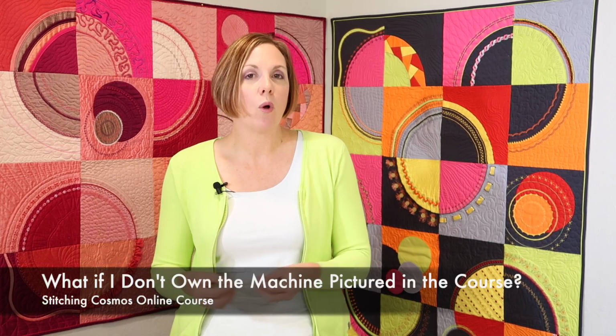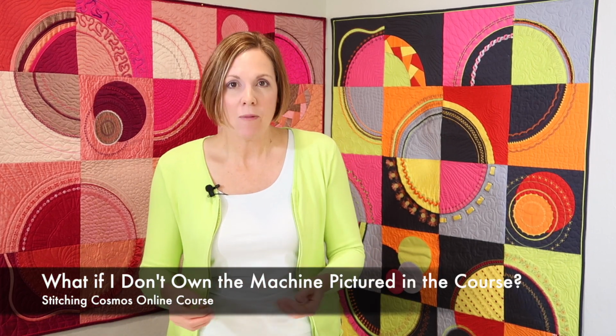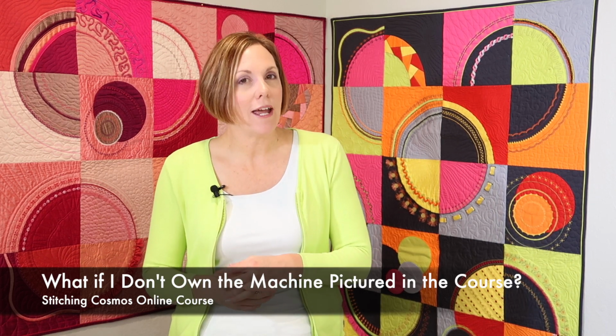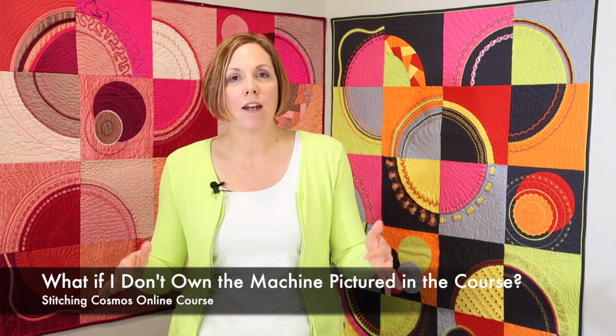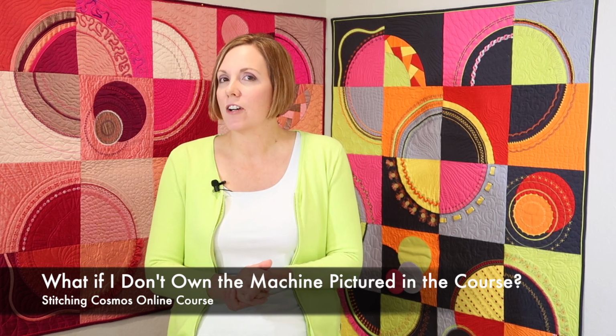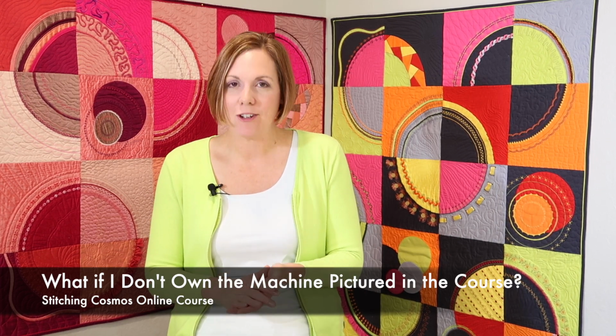Since our Stitching Cosmos courses are actually done on a Bernina in the Bernina Stitching Cosmos course, a Viking in the Viking course, and a Pfaff in the Pfaff course, people ask me, well, what if I don't have that exact model? You're going to realize that stitches, techniques, feet are actually quite universal. So as you see me working on whatever machine I've actually used in the course, it will actually be very similar to what you are working on. Trust me, you don't have to have my exact stitch. You're going to find what works for you on your machine with the accessories you have.